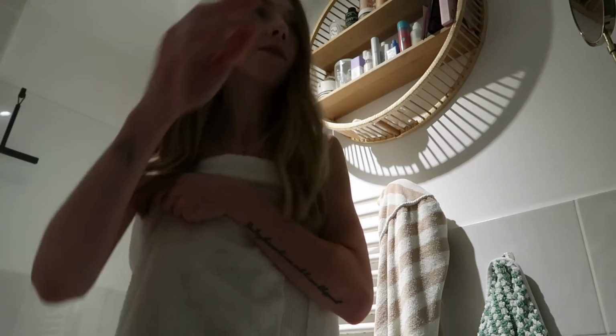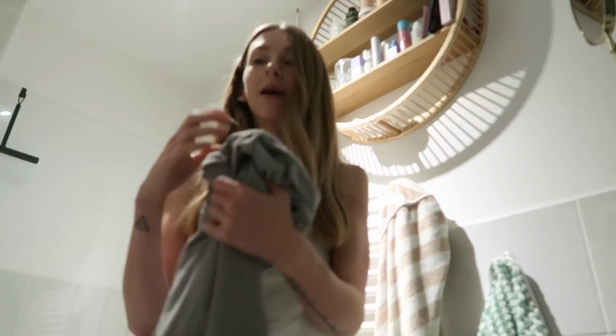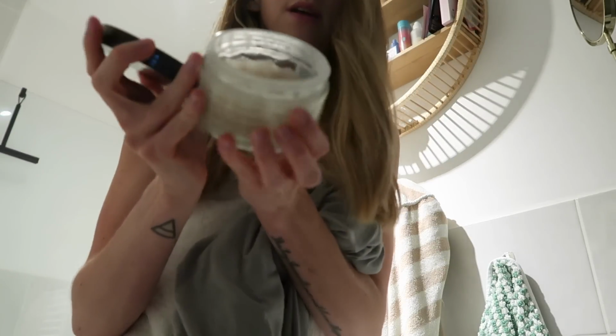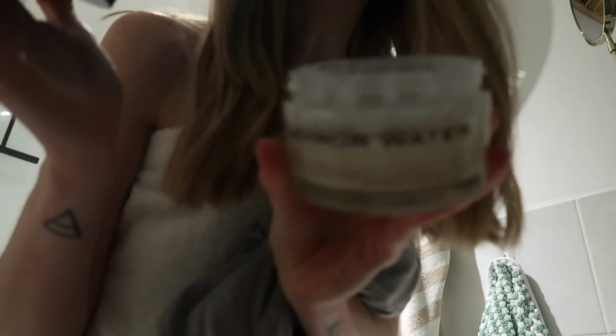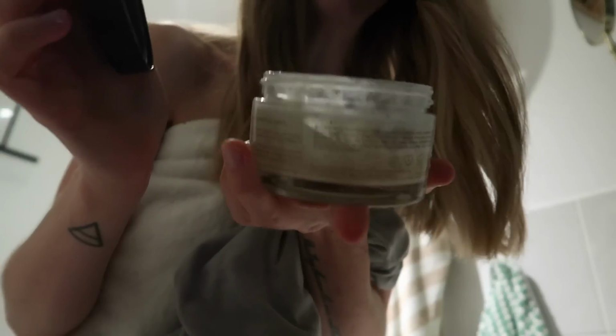I've just had a shower. It's very steamy in here. Oh, I didn't know it was raining. Felt so good to have a shower. I did want to have a bath, but it just got a bit too late in the day, so I've had a shower, slathered myself in the Mirror Water Buff and Body Exfoliator. It is my favourite. I try and use it sparingly because I love it so much. It smells incredible and it just leaves my skin feeling amazing.